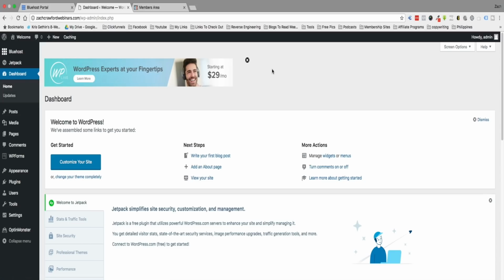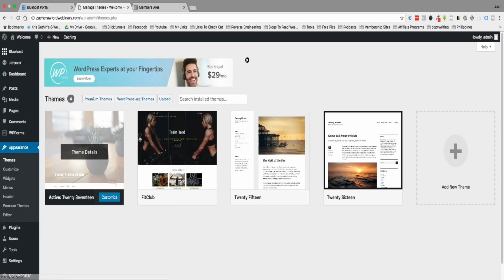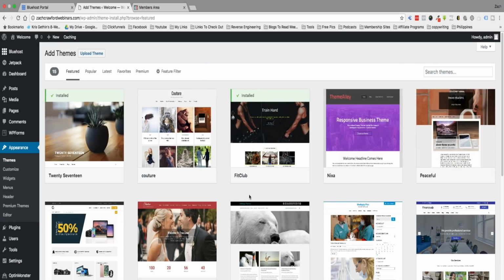So if you wanted to change the theme, the first thing you would do is go over here on the sidebar and go to Appearance. By default, usually the themes that you get on WordPress are pretty plain Jane, so I would suggest changing the theme. Now, if we go to Appearance, we're going to hover over Themes, and it's going to load up, and you're going to see these stock themes by default. Now, what you could do is go over here to Add New Theme, and this is going to load the WordPress Marketplace. You're going to see different themes that are premium, meaning paid, and also free themes.